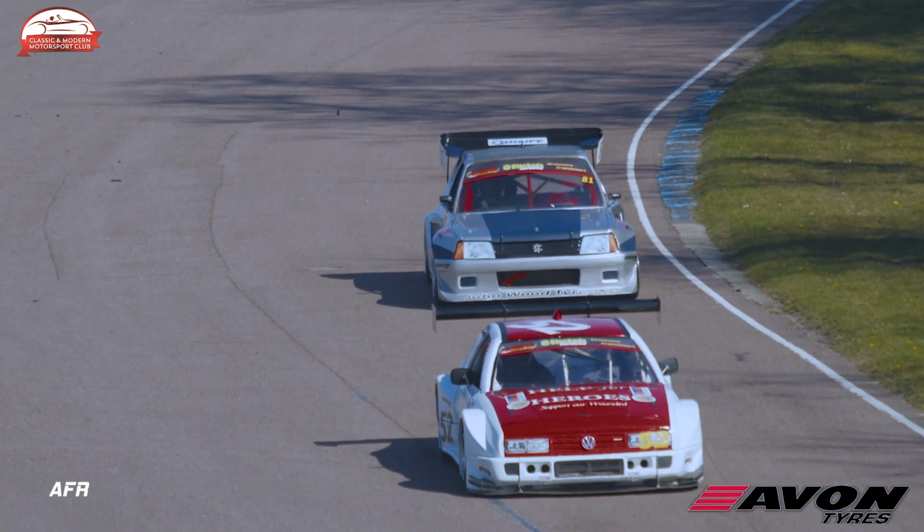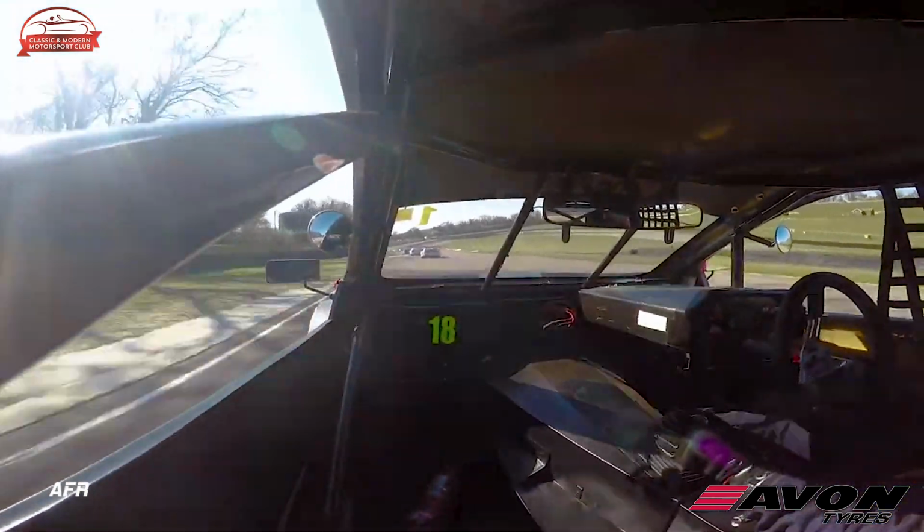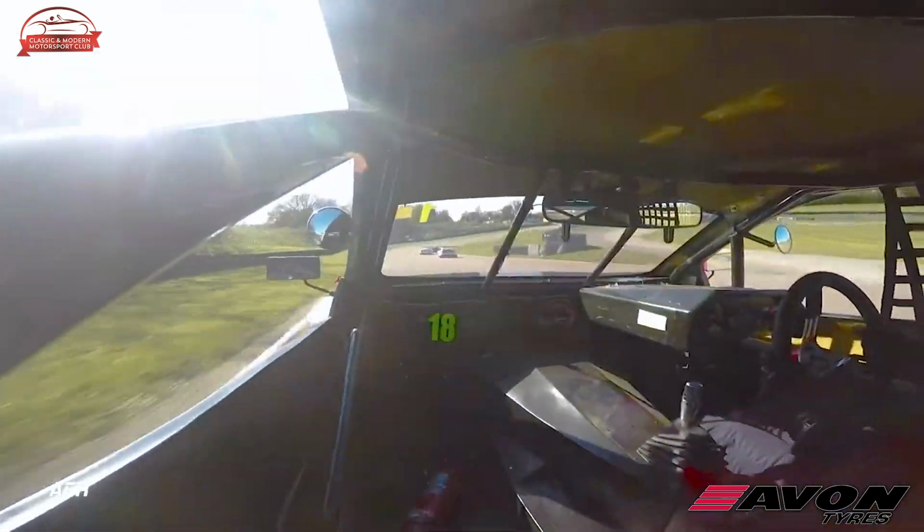After claiming pole for the first race, it was unfortunate for Ray Harris that he didn't manage to grab the win, but he was on fine form in the second race of the day and determined to try and take that one back. Unfortunately, there were a couple of retirements as well.